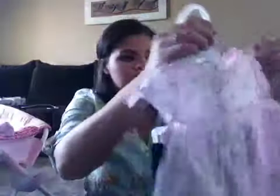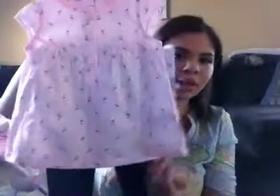Next up, got her this cute little baby doll shirt. It's baby pink, and it has little birds all over it. And then we got some blue jean leggings.